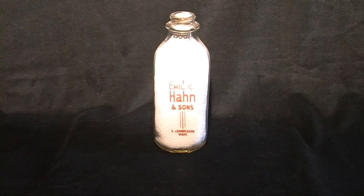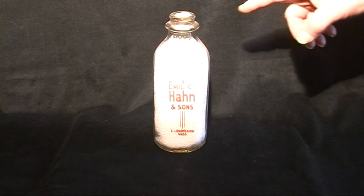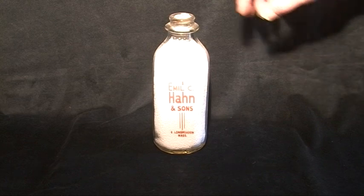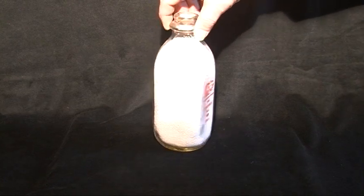This Pyro quart bottle is Emil C. Hahn & Sons, and it's called a Space Saver bottle because the neck is much skinnier up top here. It's supposed to save space in the case. This is the back.